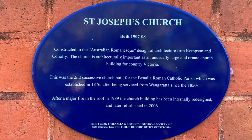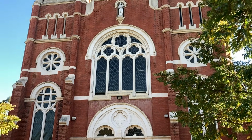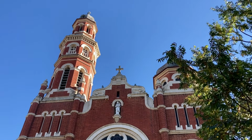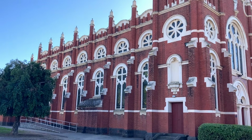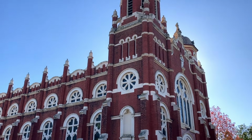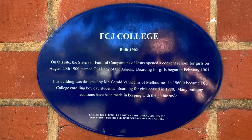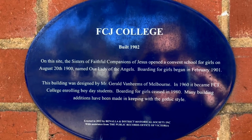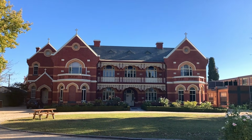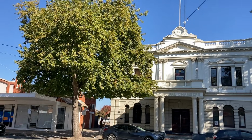The stunning St. Joseph's Catholic Church was completed in 1908 in the Gothic Revival architectural style. The FCJ School was built in 1902. It was originally a convent school for girls. The heritage-listed Benalla Town Hall was built in 1883.